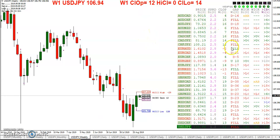Well, we have some gaps that haven't filled. We've got plenty of opportunity here. So, I hope some of the traders out there who have been following my videos will take advantage of these gaps.